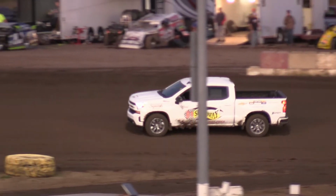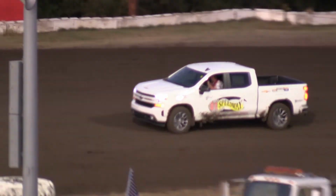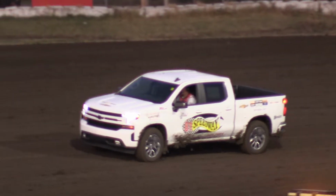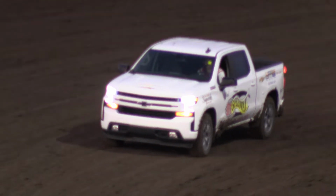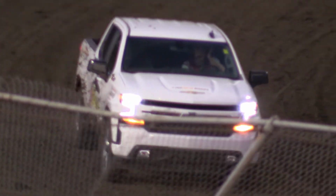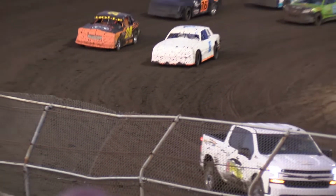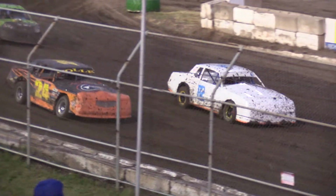Away with one holding the hardware, but we'll see how it plays out when it's all over with. They're making their way into turn number 3, led by the official pace vehicle out of Don Hatton Chevrolet. You see the pickup right there. Beautiful 2019 Silverado. Ladies and gentlemen, this is your championship feature in the Thumper division here at 81 Speedway tonight.